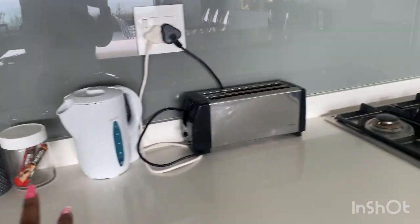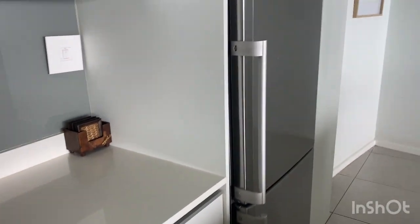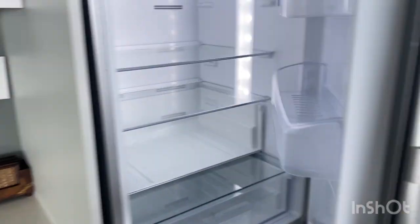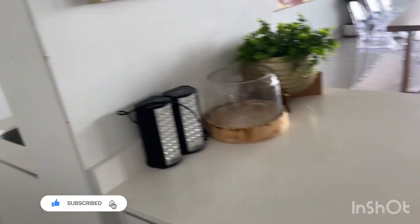This is the kitchen. The kitchen is looking something like this. We haven't bought anything as yet, so there's nothing in the fridge. The other ladies went out to buy some alcohol, so we'll buy food as well. As you can see, they left their bags and just left.